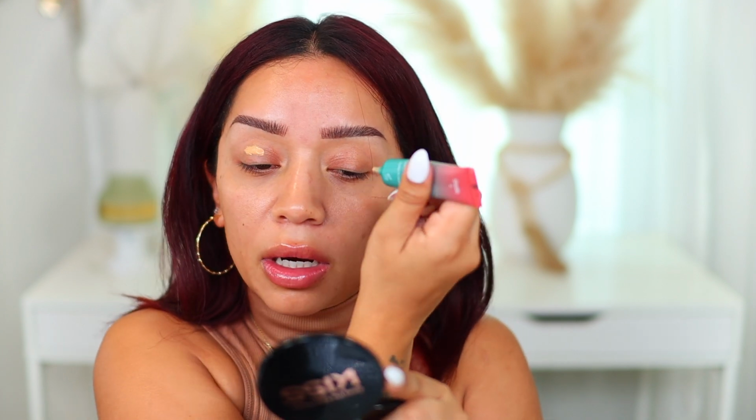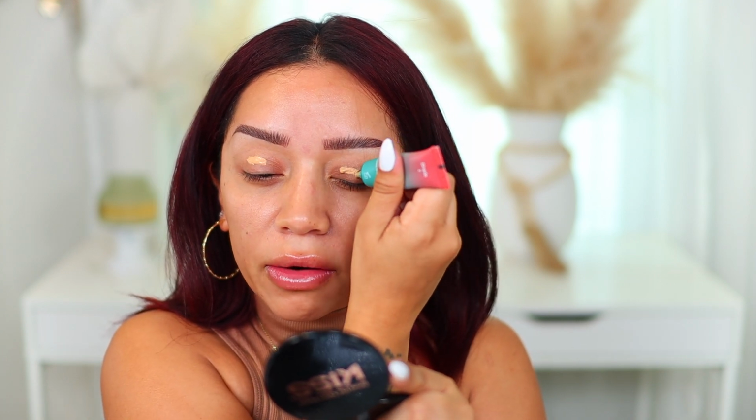I'm going to start off by priming the eyes with the Juvia's Place Eye Prime Eye Primer. I definitely should have gone with a shade lighter because this one is a little, not dark, but it's just like the color of my skin. And I typically like these to be just a little lighter so it can really contrast against the skin, and it really just pops and makes those colors really show up on my skin, but that's okay.